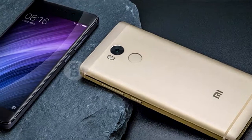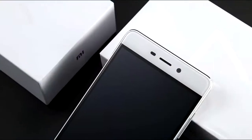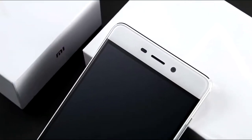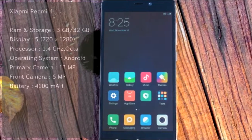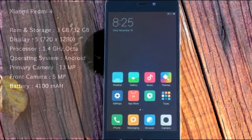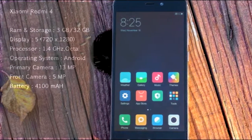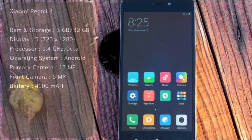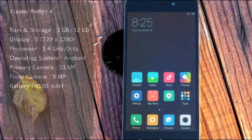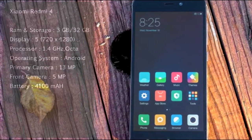The 30 megapixel rear camera isn't the best in the sub 15K category, but still manages to be good enough for the price. Now let's take a look at the specs of the Xiaomi Redmi 4. It comes with 3 GB of RAM, 32 GB of internal storage, and a 5-inch display. It has a 1.4 GHz octa-core processor. The primary camera is 30 megapixel and the front camera is 5 megapixel, and the battery is 4100 mAh.